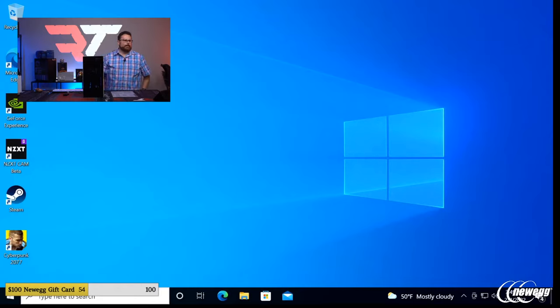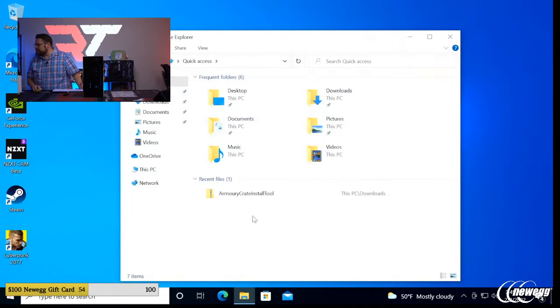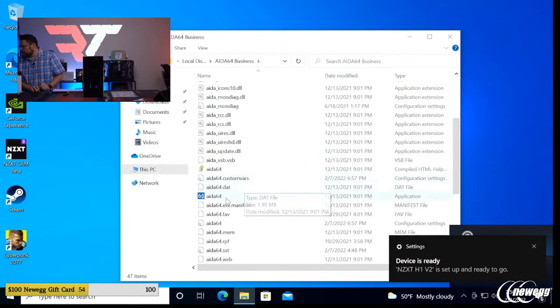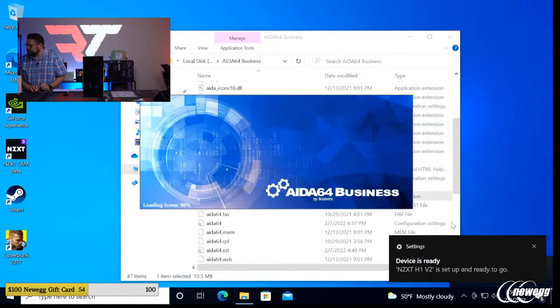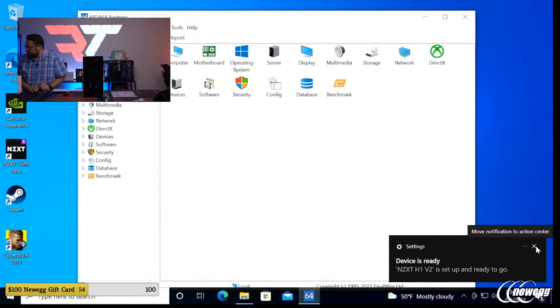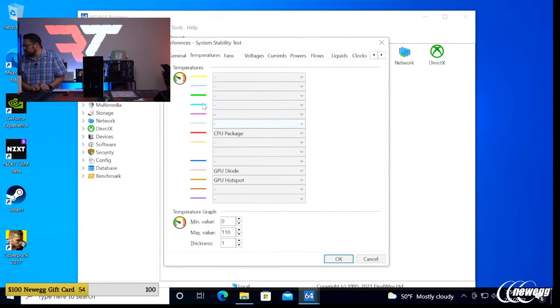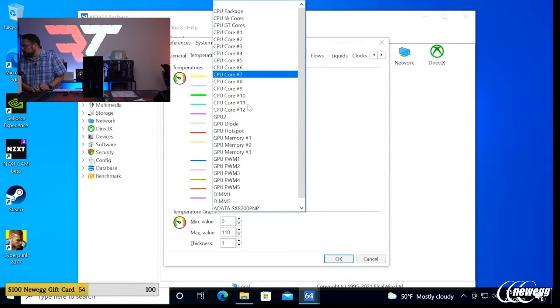This is running Windows 10. Okay, so there we are, we're inside of our OS now. Let's go ahead and do our first test, which is running AIDA64. Okay, so let's run our tools here. We're gonna go to preferences. Let's do CPU package.